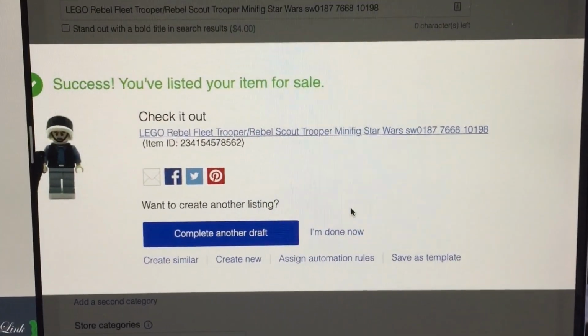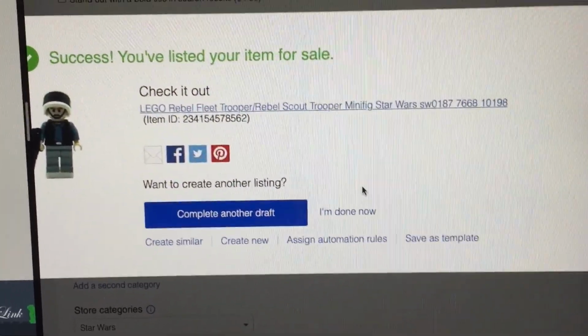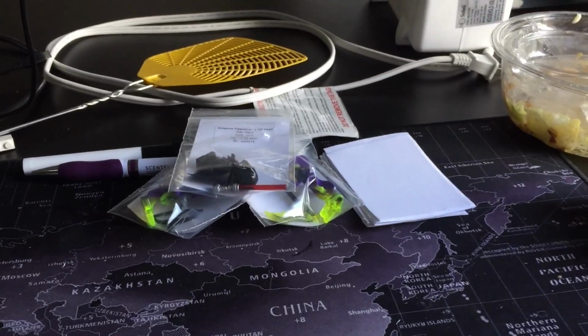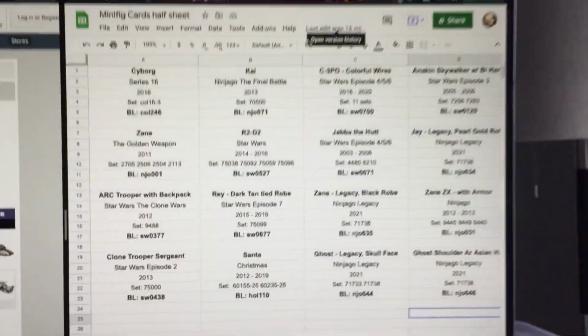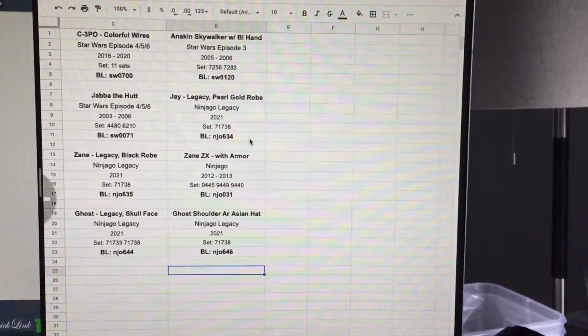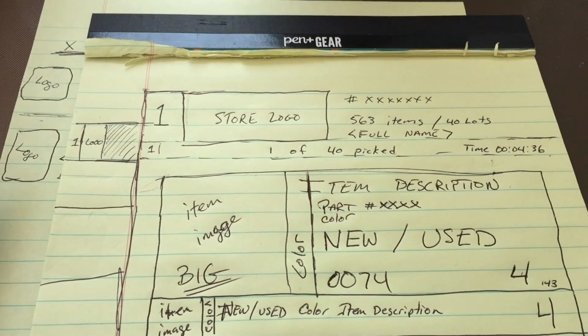Just got the last of my minifigures listed. I had one I could relist, and then I have 4 here that I had to take photos of and list up. So there's my last one. Yeah, one good bit of news. I filled up my minifigure sticker sheet so I can go print this off and start a new one. It's always exciting.